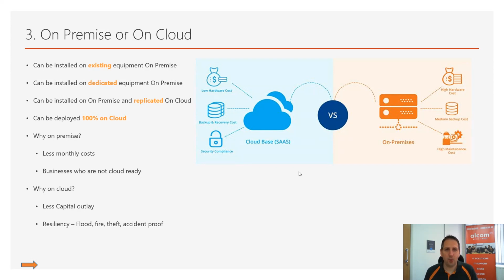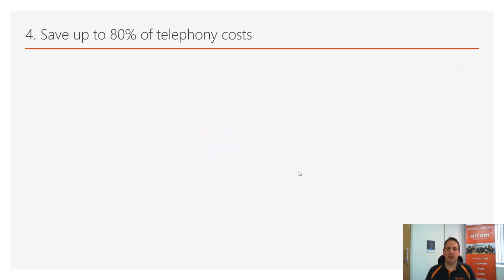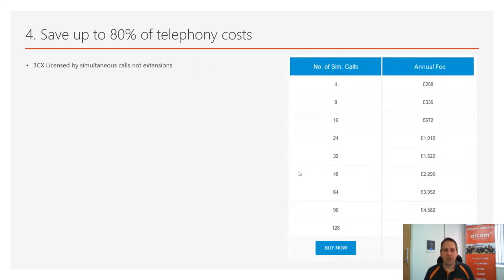Let's talk about number 4. Save up to 80% of telephony costs. Now that's a bold claim, but I really believe you can save that much money. First of all, 3CX is licensed by simultaneous calls. This is the first place you can save some money. A lot of phone systems are licensed per extension. So if you've got 25 extensions, 100 extensions, you'll be paying 100 license costs. That's not the way 3CX works. 3CX works by the number of simultaneous calls. So if you've got 100 extensions but rarely make calls, then you could go and have a license of only 8 simultaneous calls.